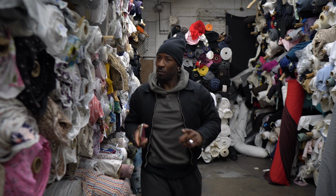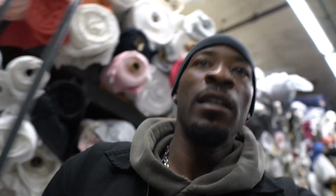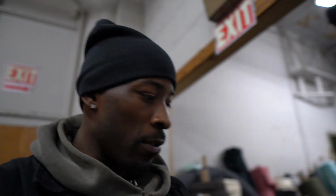Maybe I should focus on the fleece first. Yeah, let me find the fleece first, because that's my main thing, the hoodies and the sweatpants. That's the brown and the green. You think I found that? I was right, I walked right past it. But this is what I was talking about. This is what I made the pants out of. See? Then I got this brown.